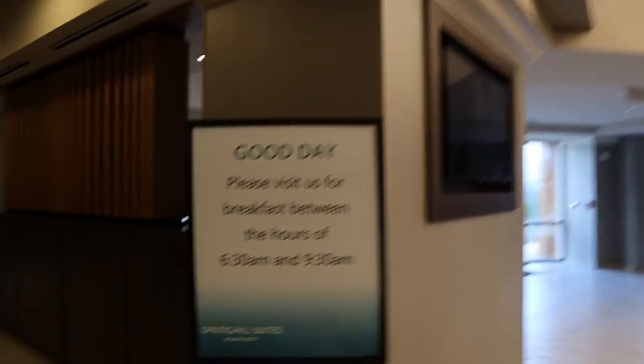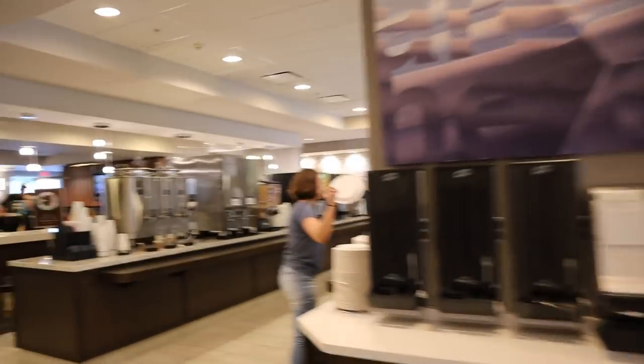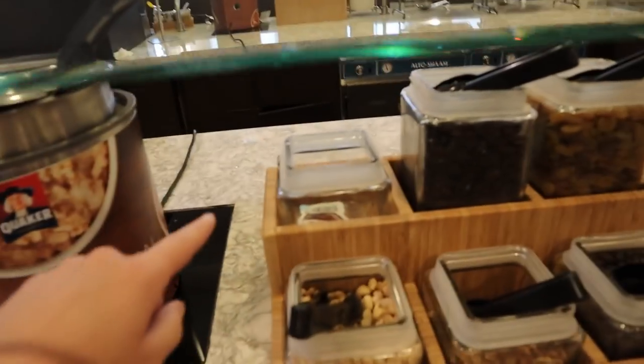We got in so late last night, I didn't even really look around at the lobby. Good morning. Good morning. How are you today? Good day. This is like a huge breakfast area. Holy cow. Some muffins. Yes, oatmeal, all the toppings.